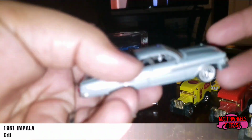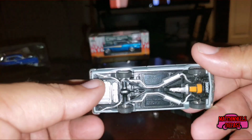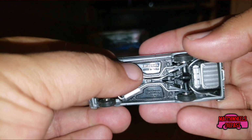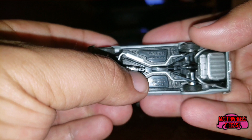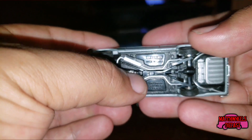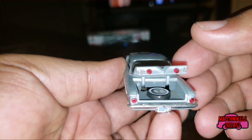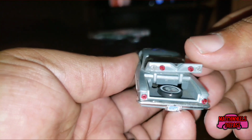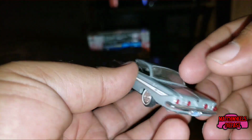Also from Ertl, we have this 1961 Impala in gray with white trim. Again with the detailed bottom underneath, and rubber tires as well. The trunk opens up. The lights on the back are actually like stick-on studs. I've never seen that before.